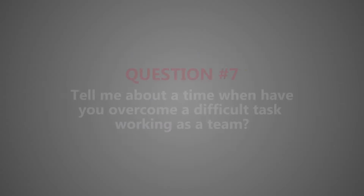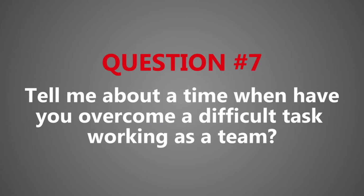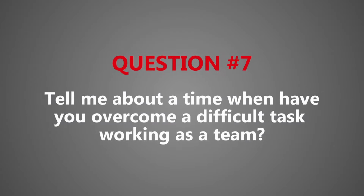The most important thing is not about being right, the most important thing is about getting a result. So when you have a conflict with somebody, it's really seeing how you can smooth things over and maybe understand something deeper which is going on. Could be that person is having a difficulty in their home life, and most of the time, if I'm honest with you, conflicts tend to be just down to bad communication. Question number 7, tell me about a time when you overcame a difficult task working as a team.